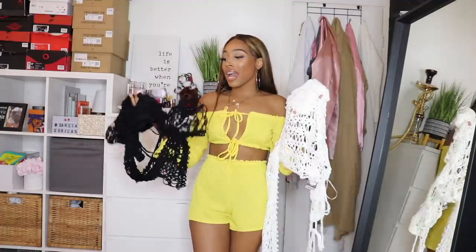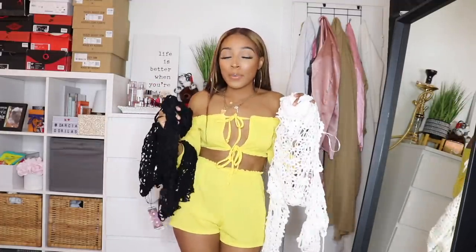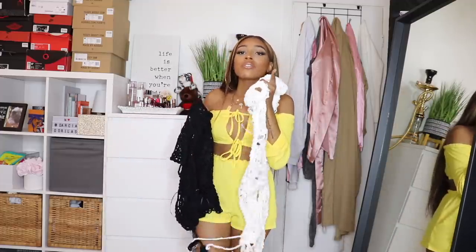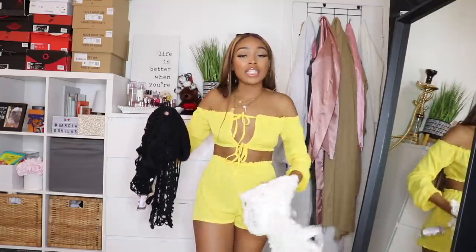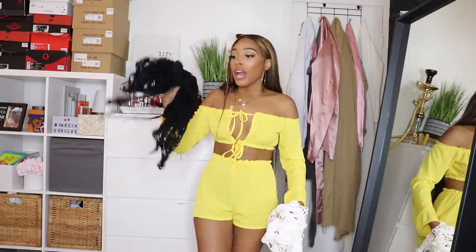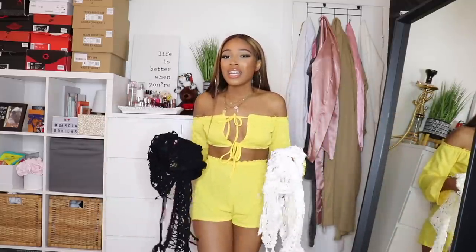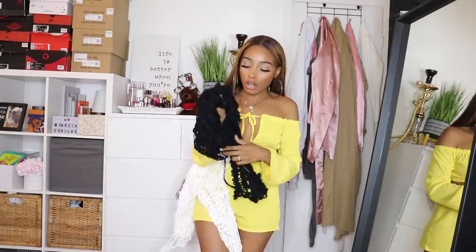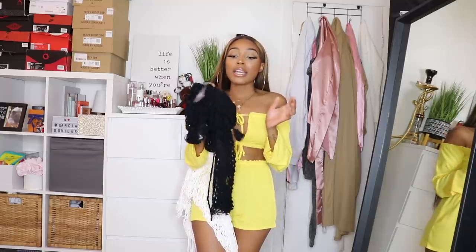Last but not least, I have these bathing suit cover-ups. They don't look like much. They just look like fabric, but once I try it on, you will understand what I'm talking about. I'm gonna pair these with a bright bikini just so you guys can see the details properly. I was going to wear a black bikini and a white bikini, but you're not gonna see the detail of this beauty. So yeah, these are called the crochet knitted beach jumpsuit black in a size small.